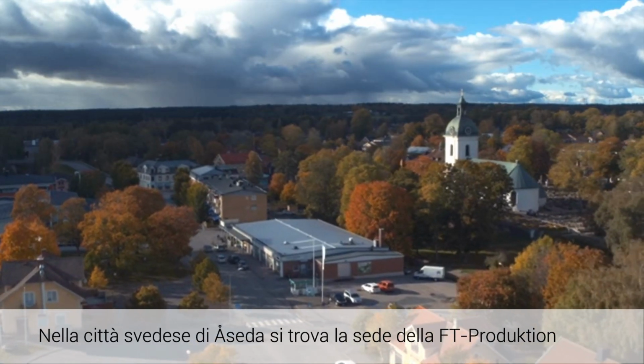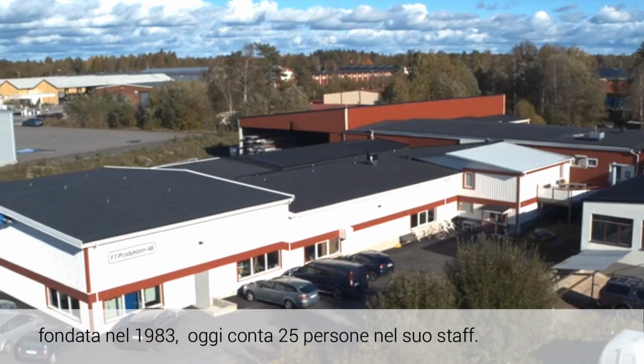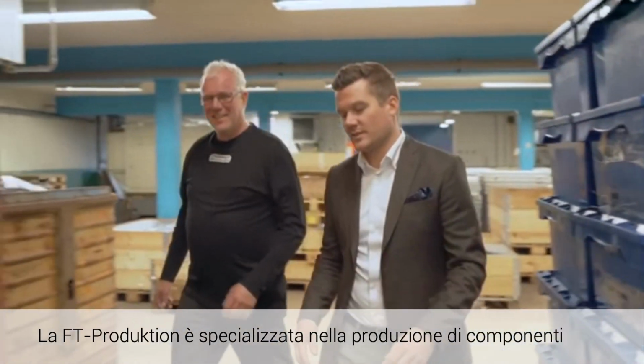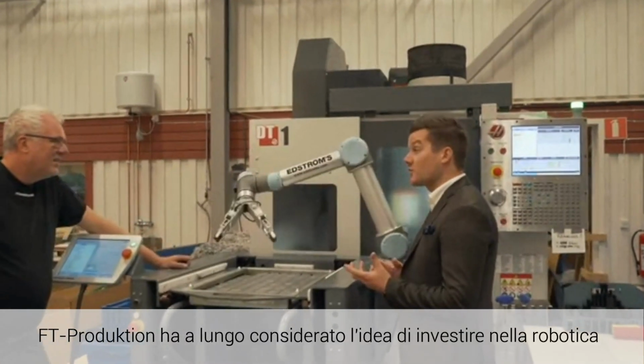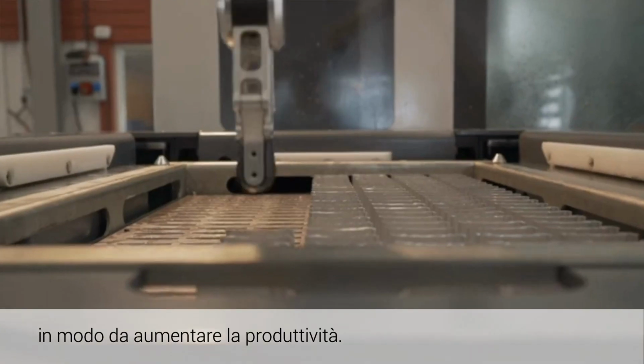Aseda, Sweden, the location for FT-Production. Founded in 1983. Today there are around 25 employees. FT-Production is specialized in producing components and spare parts in aluminium for a wide range of companies like Volvo, Scania, Renault, among others. FT-Production had considered for a long time to invest in a robot in order to increase productivity.